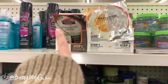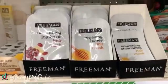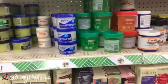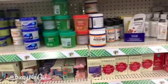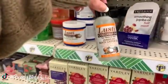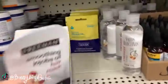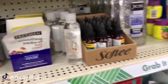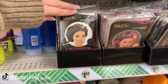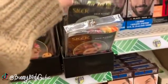We have some other hair masks up here. Even more over here from Freeman. Lots of Softy products. Edge gel, coconut oil, moisture treatments. We have a black castor oil. This is a Jamaican black castor oil. We have even more hair masks. One by the brand Hask, which is really good. We have some bonnets here. Some are plain, some are printed. We even have a couple that are gold foil.